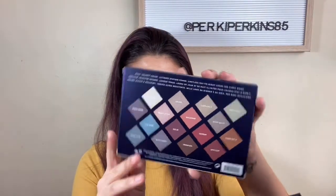On the back, it gives us all the color names. It says this has a 9-month shelf life once you start using it.